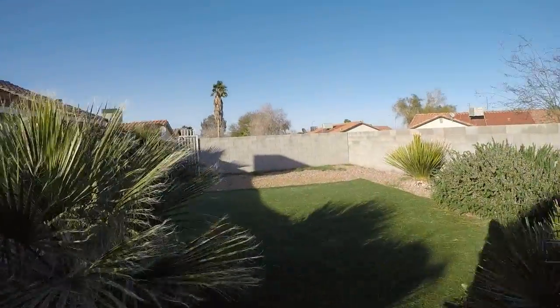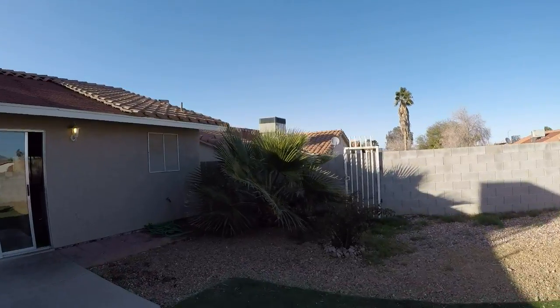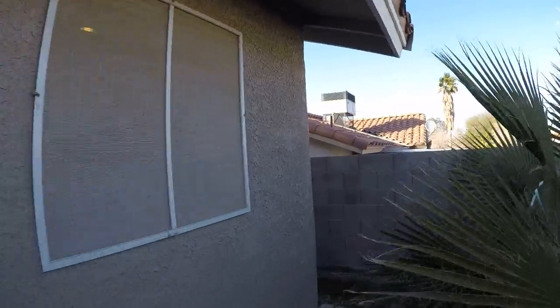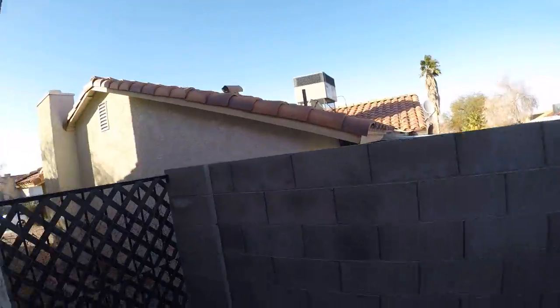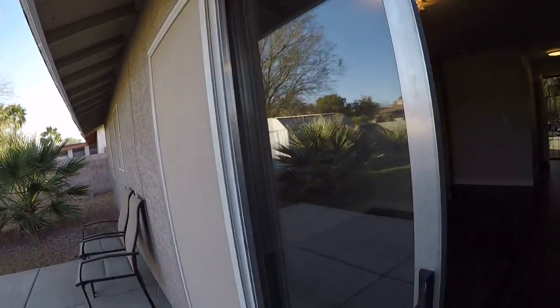Okay, that has a lock on it, but we can make sure it's empty by requiring them to in the offer. Maybe include a junking budget just in case. In case we can get rid of that gate. Okay, so looks like they dog-proofed that side. Okay, so we have solar screens on the slider as well.